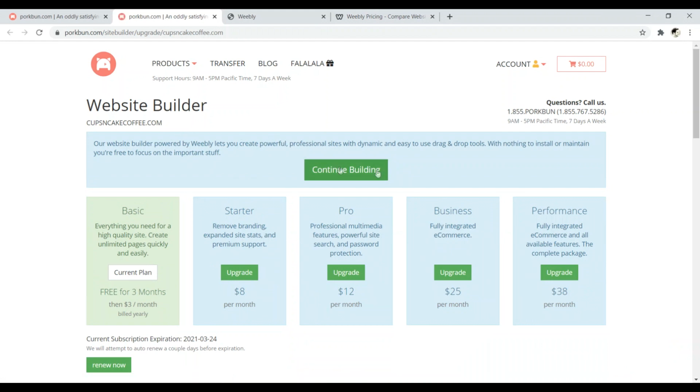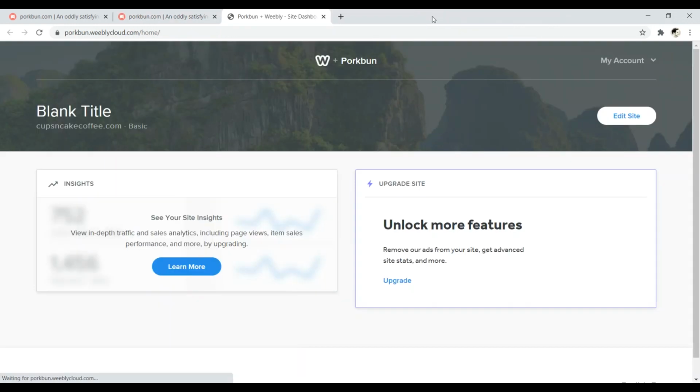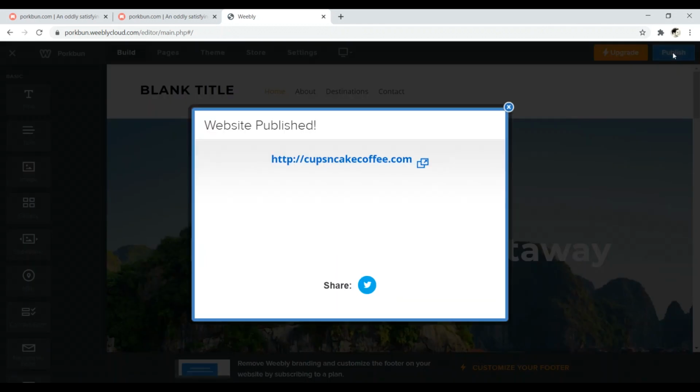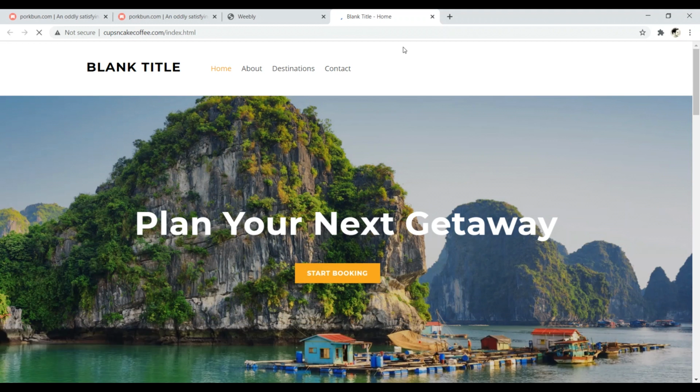Okay, there we go. All right, let me click on continue building. All right, let's do this. All right, so now I'm looking at the basic plan. Okay, good. Okay, so it is cupsandcakecoffee.com/basic. Okay, so let me go to edit site. And let me go to publish. All right, fantastic. All right, so now it's working. All right, so let's go check out our Weebly powered website. Okay, great. So that was very quick and easy.